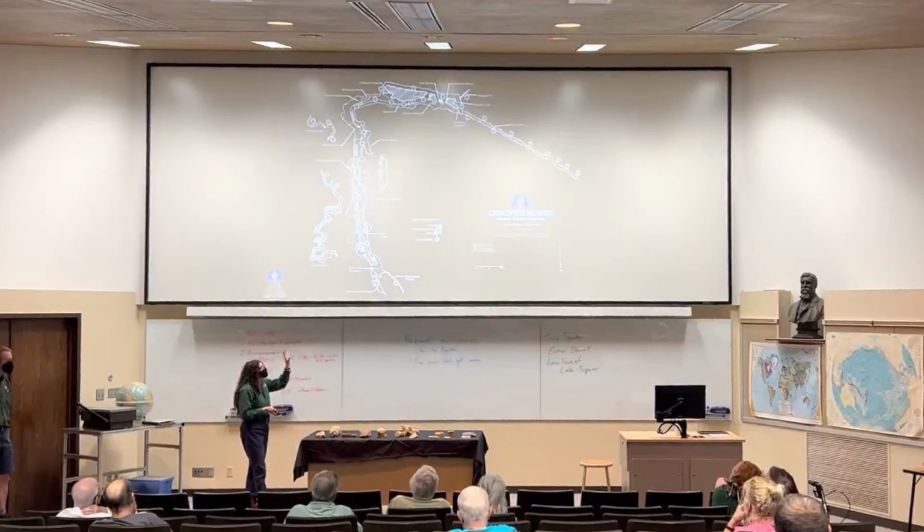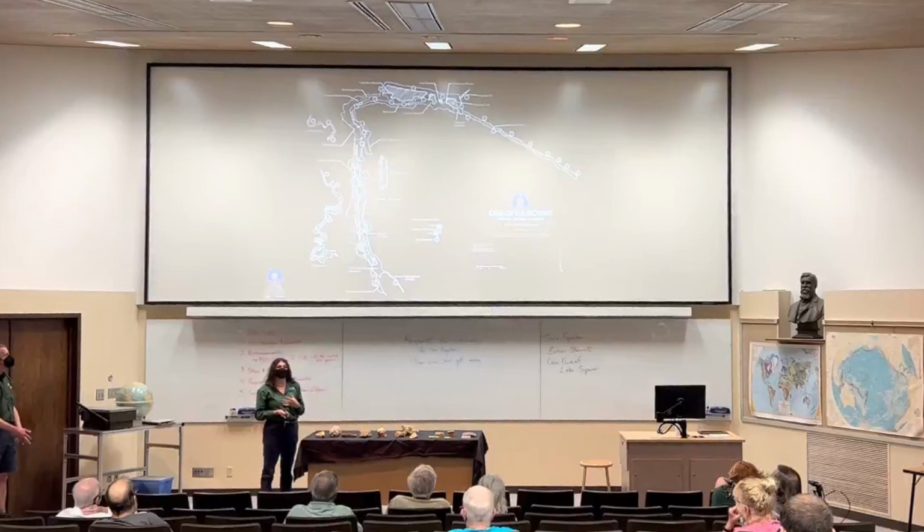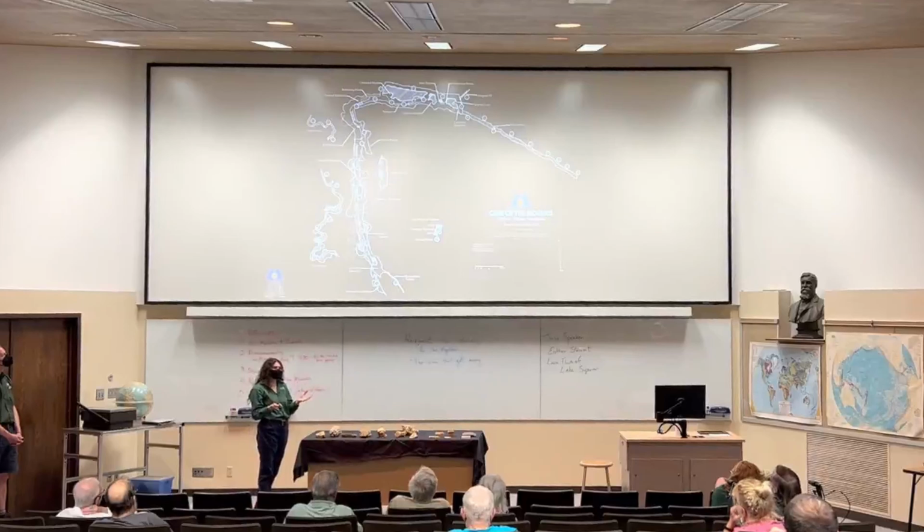The entire measured length of Cave of the Mounds to this day is 1,692 feet. So we're just a little bit short of 1,700 feet even. I think they could have dug out a little bit of extra 8 feet so we could have the even number, but I guess they didn't want to do that.